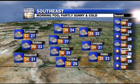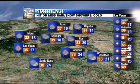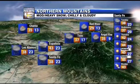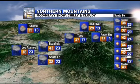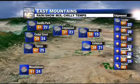South and east, foggy. Yeah, I'm not seeing anything too concerning as far as heavy snow just yet. We'll watch for tomorrow afternoon. North and east, it's the same thing. Hit or miss snow showers. Temperatures still very cold. Northern mountains, I'm thinking a good 3 to 4 inches, if not more than that by the end of the day today. Temperatures cold in the 30s.